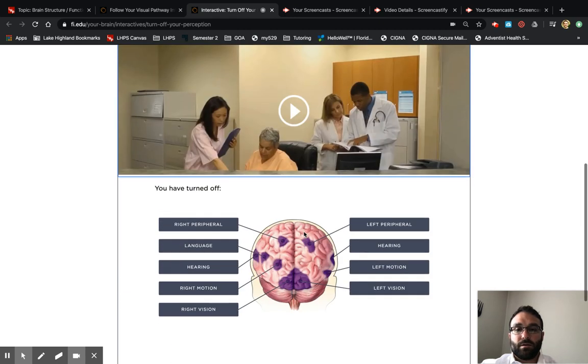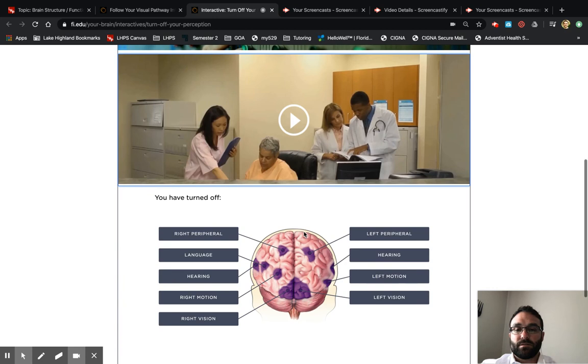Playing the next simulation here. What happens when we start turning off certain aspects of the brain, or they're not working entirely properly? For example, maybe the different parts of your ear are working just fine, but if the brain is not working, it's like the computer. If the computer's not working, you're not going to be able to process. Just because the microphone is working, if the brain is damaged, you're not going to be able to process what information is coming in. Okay, so let's see what happens here.